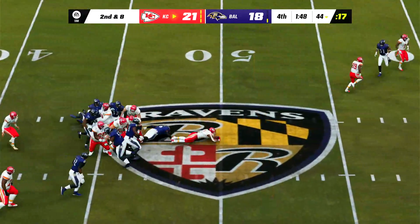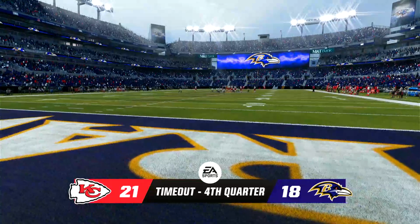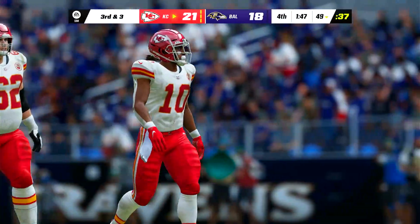Hands it off out of the gun. Ravens going to use their 3rd and final timeout as they'll head to the sideline and talk over what to do next.